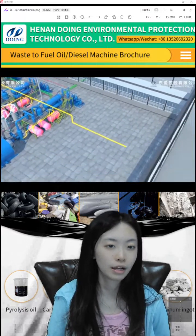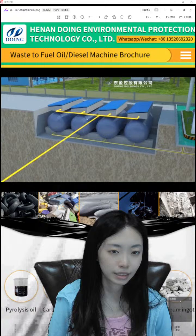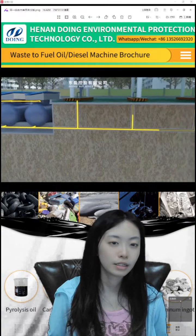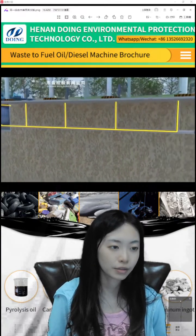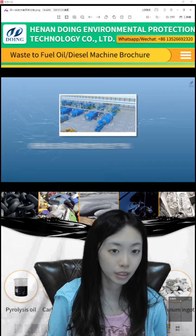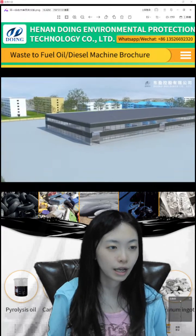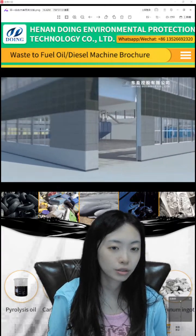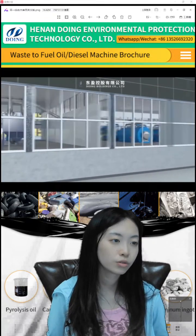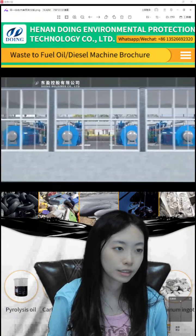The whole line includes the feeding system, pyrolysis system, discharging system, condensing system, and gas purification system. The configurations differ between raw materials. For example, if your raw material is oil sludge, we can use an oil pump, an auto feeder, or a conveying belt to put the raw material into the pyrolysis system. And this is the feeding area.